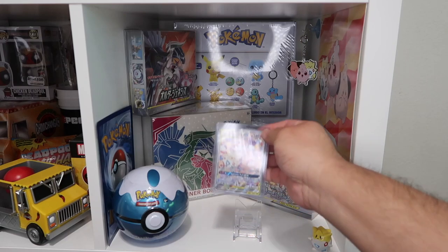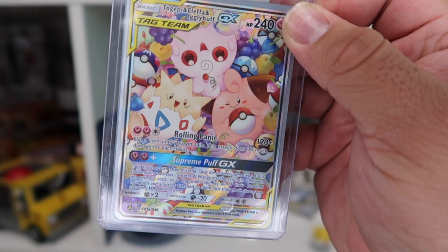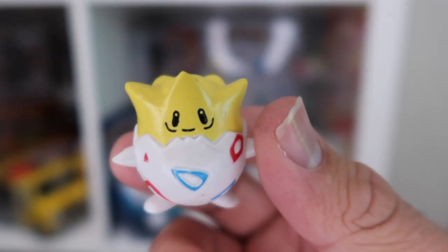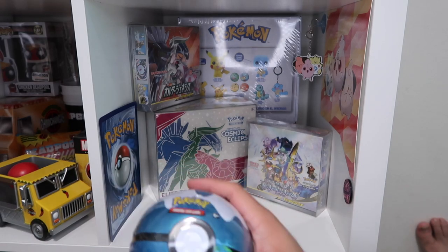So right off the bat, we got the promo from the Small But Mighty Collection Premium Box. Such a beautiful artwork with a Togepi, Cleffa, and Igglybuff. And of course, I have this little Togepi figure. It's so cute and goes perfectly with the little shrine. Moving on, let me move the Dive Ball out of the way.